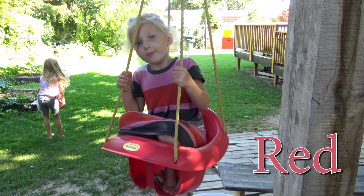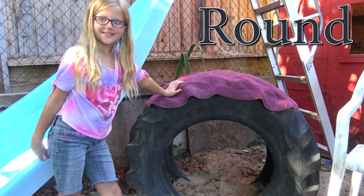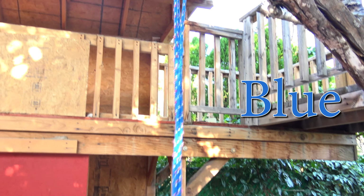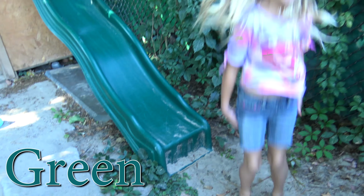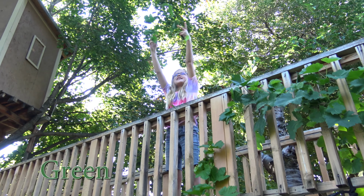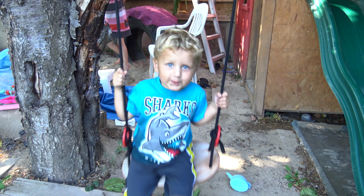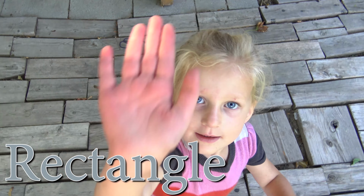Yeah. Almost fell. This tire is round. This rope is blue. This slide is green. This bridge is brown. These leaves are green. Hey, what are you doing? All these boards are rectangles.